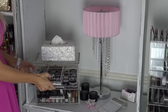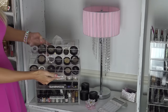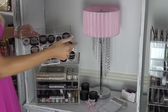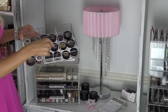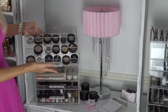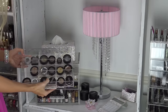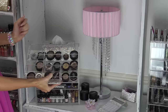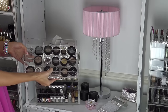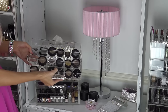So this drawer is filled with eyeshadows. I just have random ones. I mean, there's Sephora, there's Dior, there's Armani, Chanel, Stila, Urban Decay. It's just random eyeshadows that I used to love and use all the time. Oh, there's even NYX. I just don't reach for these anymore because you guys have made me develop an insane eyeshadow palette addiction and I blame you.